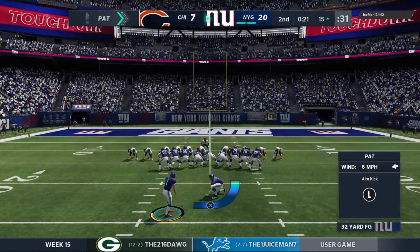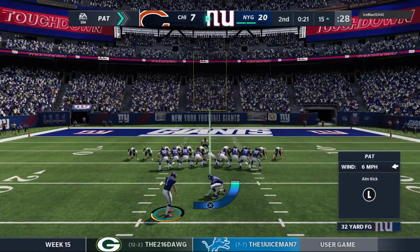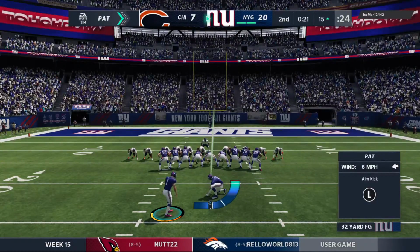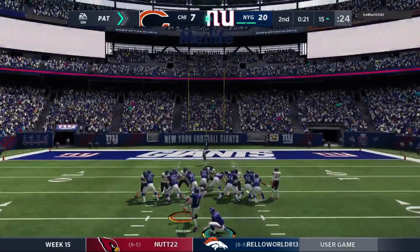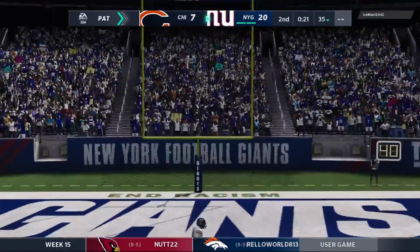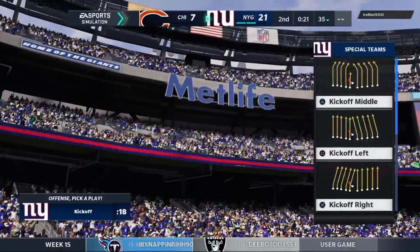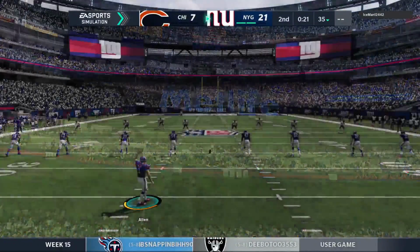The try here for the extra point. It's good, and it is now 21-7. Makes the score Giants 21, Bears 7.